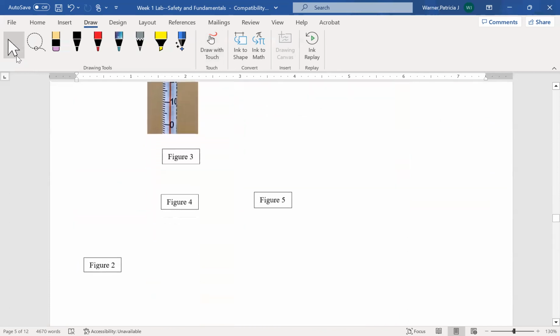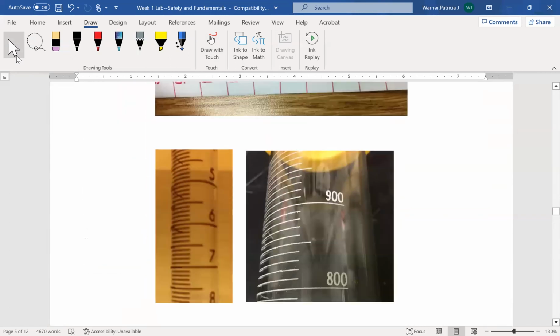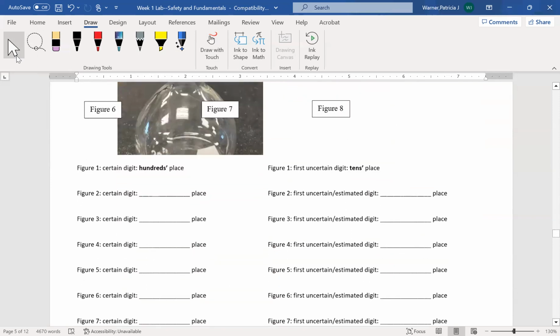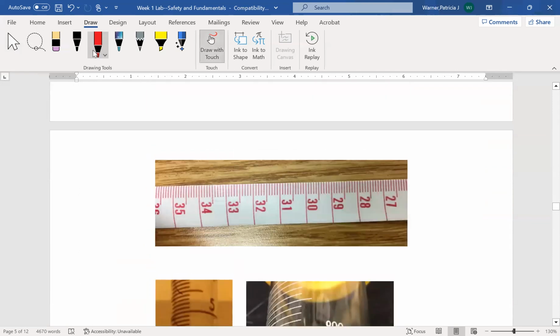So here are some different measuring devices, and boy, these are all over the place, aren't they? Okay, so figure 1. What we're going to look for on all of these is the certain digit and the first uncertain digit. So we're just going to look at these devices and kind of write on them.